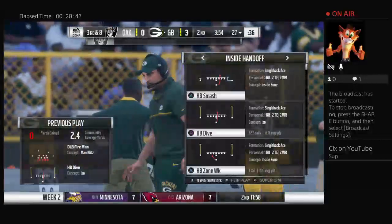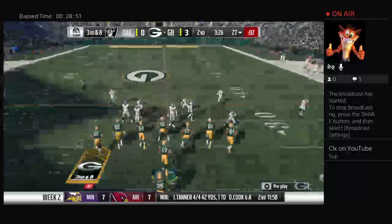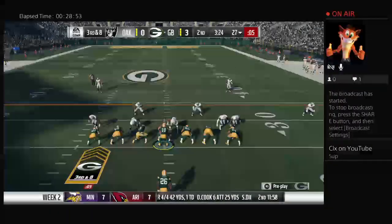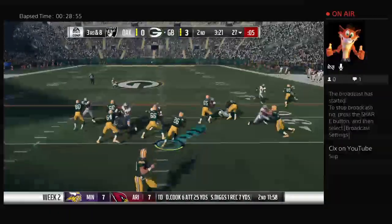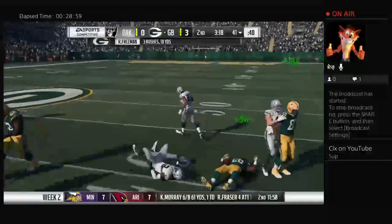Officially no gain on the play, and they're left with a 3rd and 8. Well, a well-executed blitz, no doubt. Great job by the linebacker. Maybe the quarterback, if he could have seen that, could have audibled there. Yeah, he needed to be in a different play because that one just meshed perfectly for the defense.